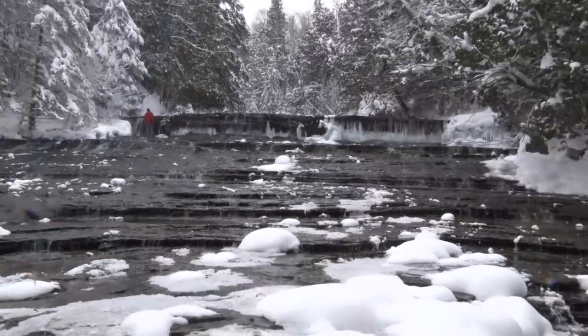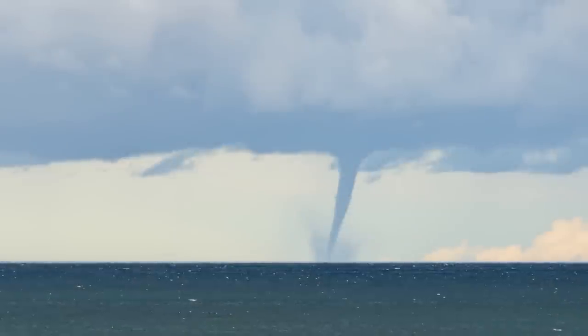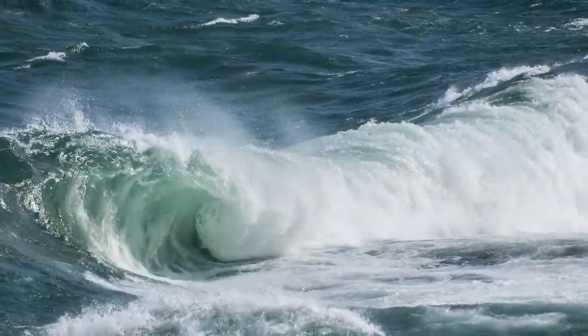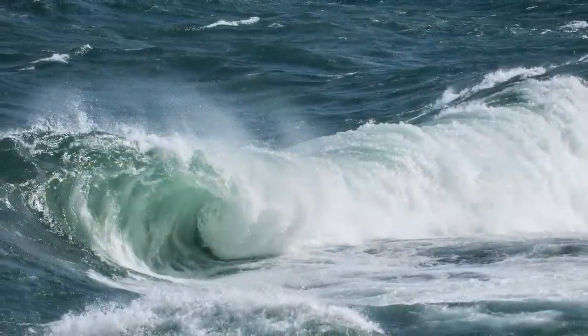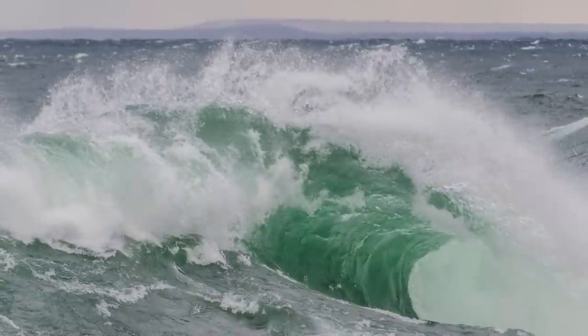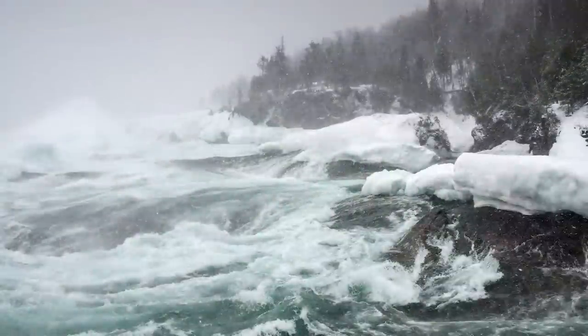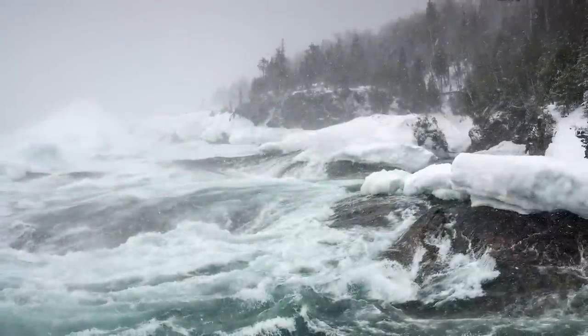My favorite thing too is the weather. When it's windy and rainy and whatnot, that's some of my favorite time to be out, especially along Lake Superior, and the waves and the power of the water making impact with those rocks is an awesome sight.